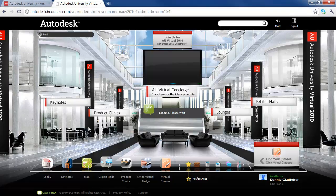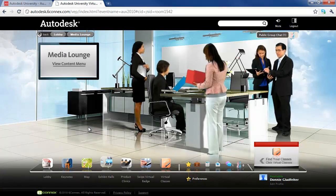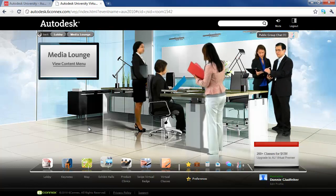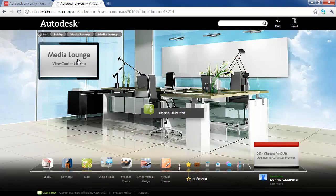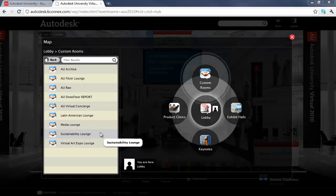Now, while this is certainly primarily focused for folks who are members of the press or the media, it's certainly open to everyone who's enjoying AU Virtual, including you. And so we welcome you to check this out as a way to find out a little bit more about who Autodesk is as a company. So you can learn about that, see some of their press releases, access some of the media resources, and so on down the line. And so while this is certainly tailored more for media and press, it's certainly a beneficial location for anyone with an interest in Autodesk.